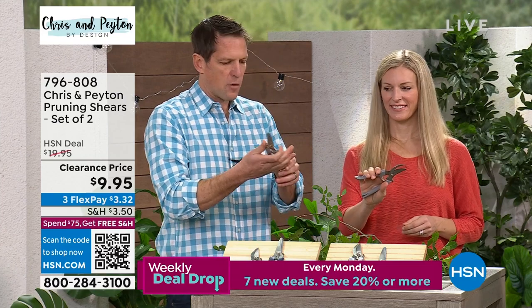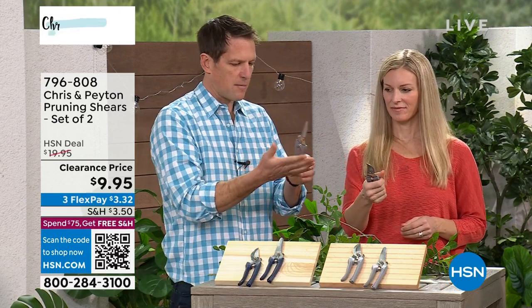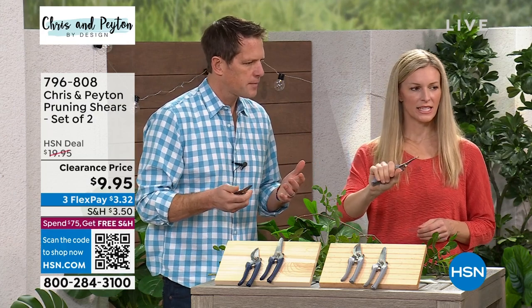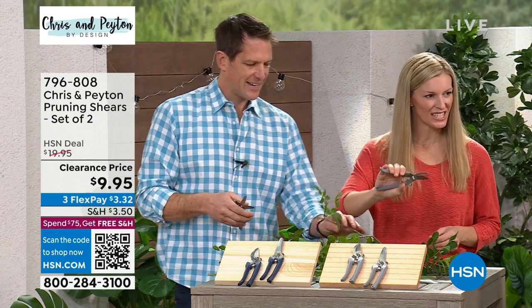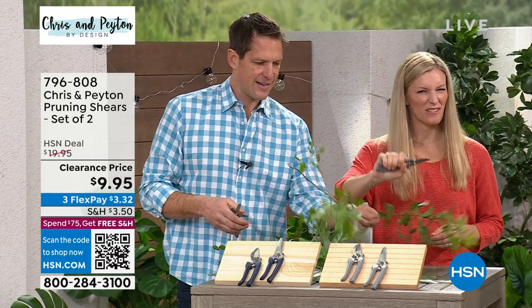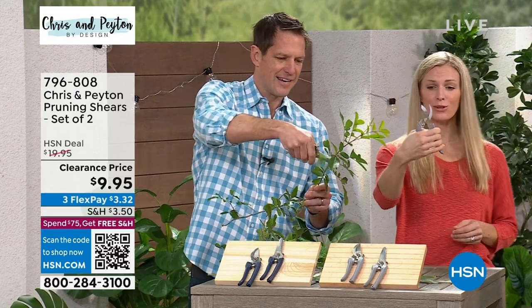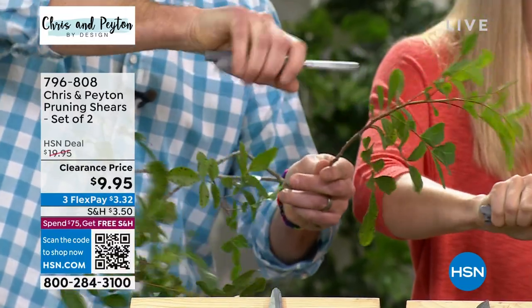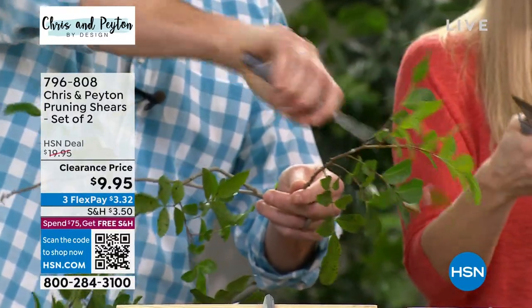Yes. And they're a perfect size for people of all size hands. My hand's a little big, but for Peyton, when she's using them, they're perfect in her hand. I think a lot of times you get shears that are just stiff and tough in your hands. These are so easy. They're lightweight. I can squeeze it. It's got the safety latch on it, so you can put them away. But I like to go out.